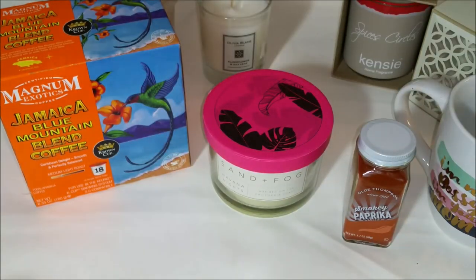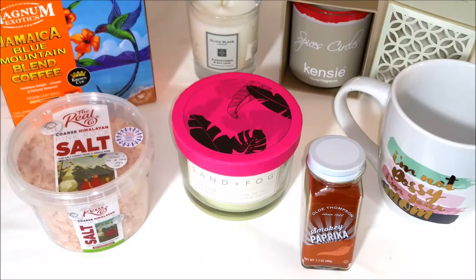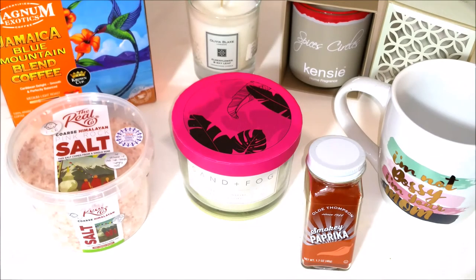But that's it, guys. That's all I picked up today. It was a quick run over to Home Goods, and I thought I'd take you guys with me. I mainly went for candles, but while I was there, I picked up a few other things.